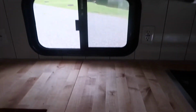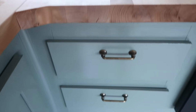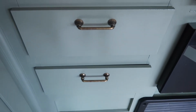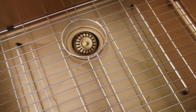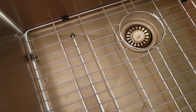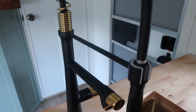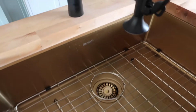We went with butcher block countertops, which I also really love. They're just a plain maple. And then for the cabinet color, we went with Sherwin-Williams Evergreen Fog. And then what I also love is this really beautiful brass sink and then faucet. And they actually suggested the sink, and I'm so glad they did because I really, really love it.